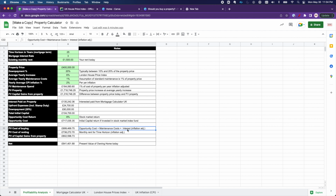If we double click here, we see that we're simply doing the math. We're taking the opportunity cost and adding the interest paid on the property plus the maintenance spend. And then we are adjusting for inflation, so we're left with £899,000. Okay, so that's the cost of buying. If we were to buy, that's the cost of buying today.